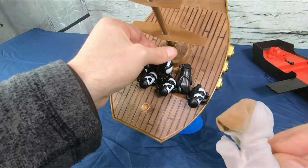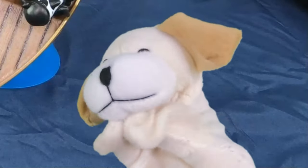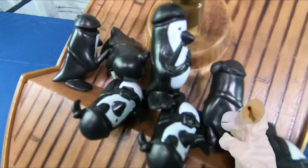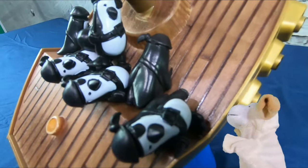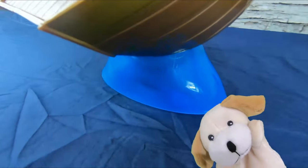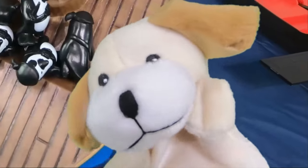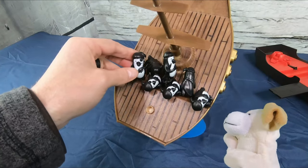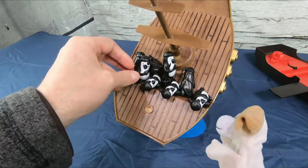Though I wonder if we'll run out of room. Seven? Can you really do this? I think it's allowed. I mean, the penguins haven't fallen off the boat. They're not in the water. This is very weird. Look at the way the boat is. The boat is supposed to be balanced. That is not a balanced boat. You are definitely right about that, Excite Dog.